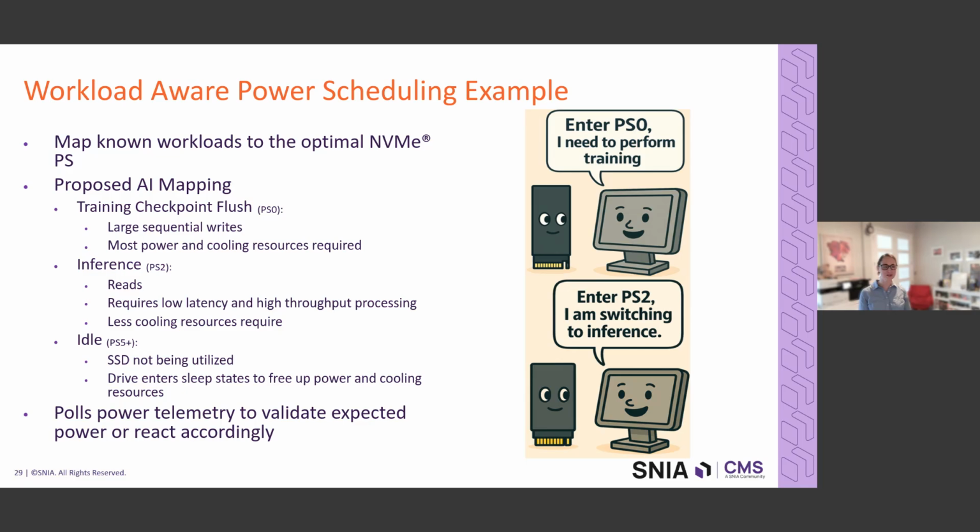All right, let me talk about a happy path example of what this could look like. So the host knows already what power states the drive supports. It's able to take those states and map them to a specific workload or an AI phase. I'm going to talk about our proposed AI mapping. All right, so the host is about to do some training. It will issue a set features, placing the drive into PS0, which in NVMe is the highest power state, so that the drive knows that it's going to start doing large sequential writes, which requires the most power and then the most cooling resources.